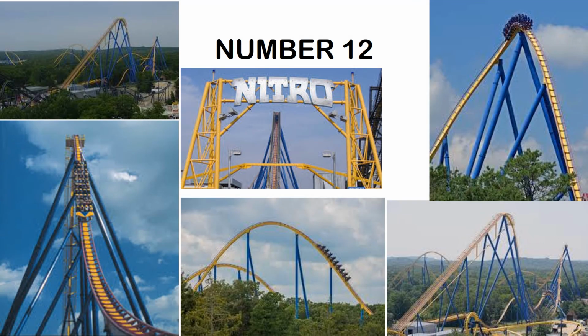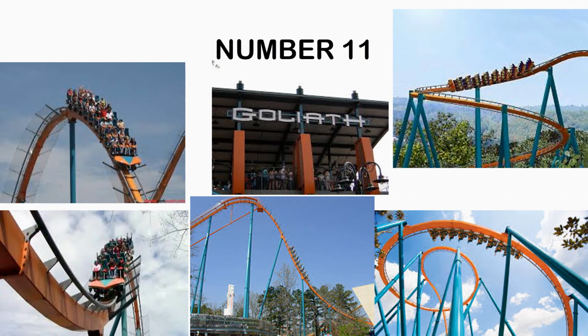Number 12 is the next B&M hyper on this list. It's Nitro at Six Flags Great Adventure. The best ride at this park I've been on so far. It just really is fun. Unique elements and great airtime, but overall the ride feels kind of slow, so it won't be any higher than my next roller coaster. Speaking of which, that roller coaster is a B&M hyper.